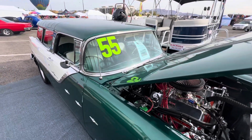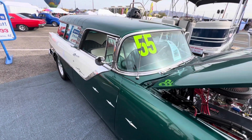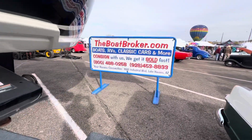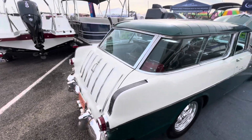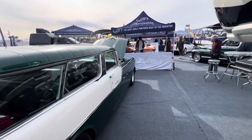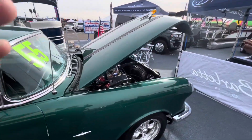Let's see what the price is on this. $67,500. If anyone's interested, there it is. The boat broker. $67,500, and it's an early body. It's got the brass liftgate, man. I wonder if they even know. Probably not. Let's see the body number just to kind of confirm what I'm talking about.